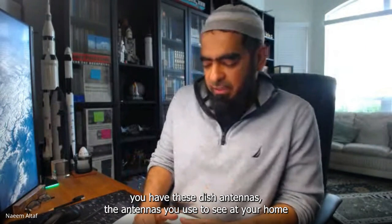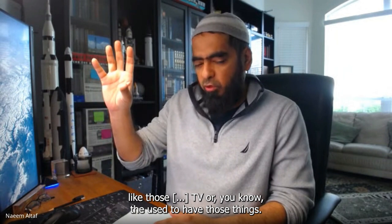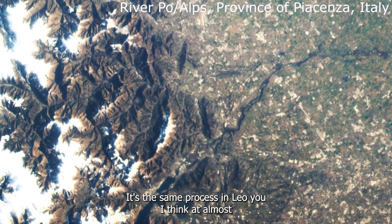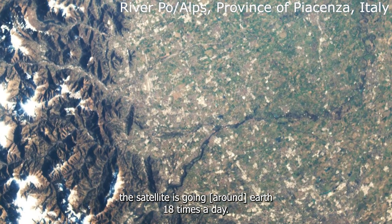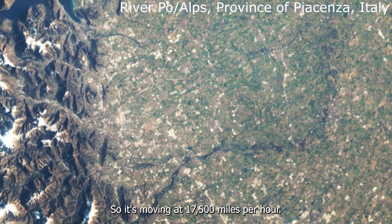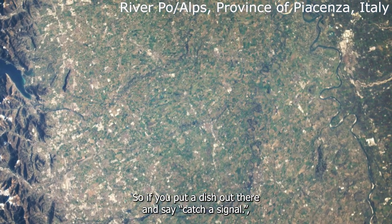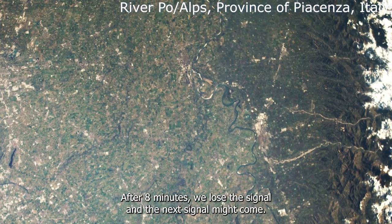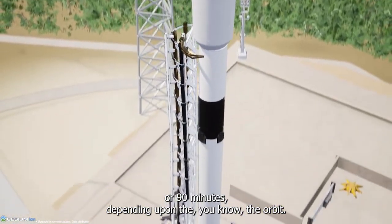So the way it works is you have these dish antennas, the antenna which you see at your home, like those for direct TV, or you used to have those things. It's the same process. In the LEO, your satellite is going around Earth 18 times a day. 18? Wow. Yes. It's moving at 17,500 miles per hour. So if you put a dish out there and say, catch a signal, you only have a window of 8 minutes. That's it. After 8 minutes, you will lose the signal and the next signal might come maybe in a few more hours or 90 minutes, depending upon the orbit.